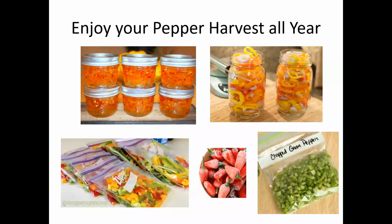Great. And then I think we better call it off. We could go on about tomatoes and peppers all evening. A lot of us spend a lot of time growing them.